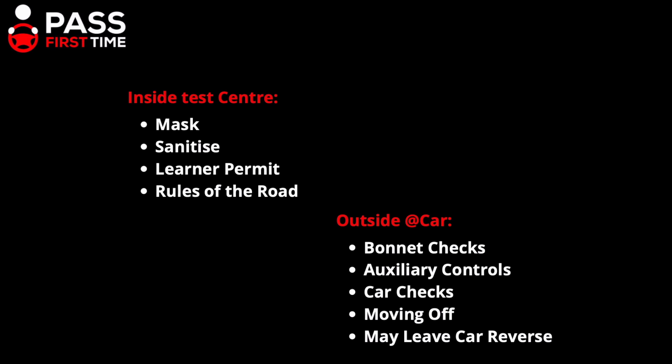Just one more thing, some examiners are leaving the car for the reverse around the corner. This varies, so just beware that it could happen. It's not that he's leaving you in the middle of nowhere. The examiner, for COVID reasons, may leave the car during the reverse manoeuvre.